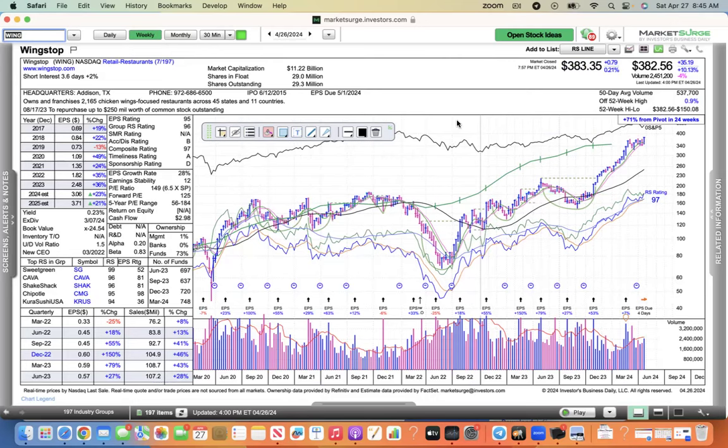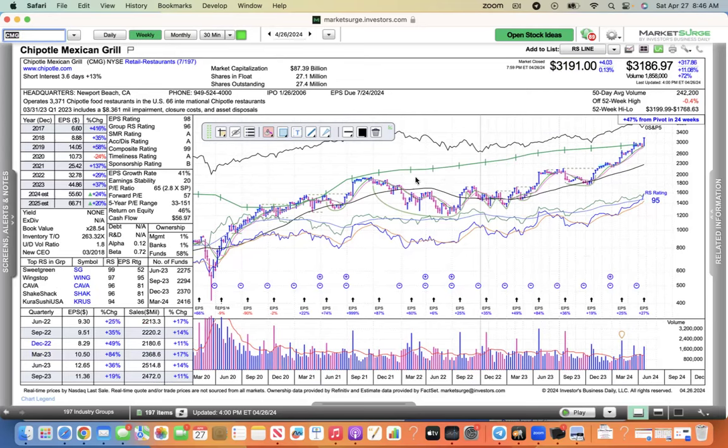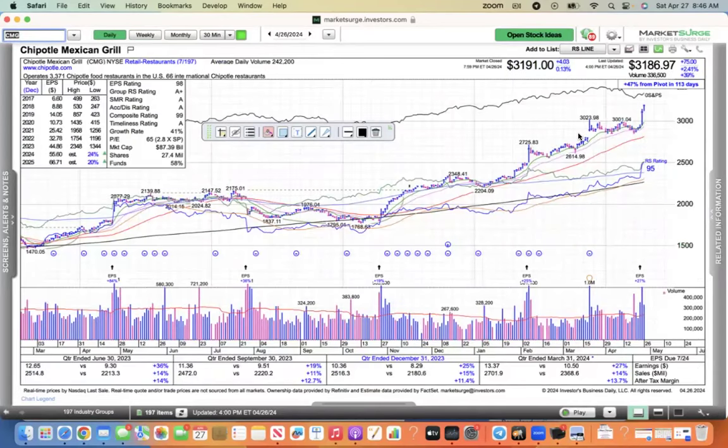And the last restaurant stock I have to talk about is Chipotle. You can see the earnings line heading up. They're going to have a massive stock split here, but this thing is just a juggernaut. It traded sideways while the index was correcting. CMG was just going sideways to its 21. Then it reported earnings and blasted higher. So congrats to the longs there.